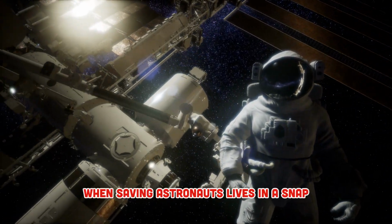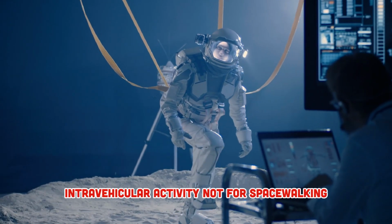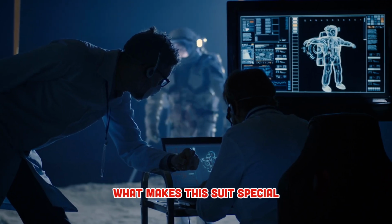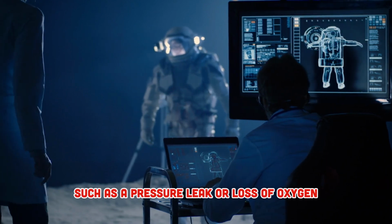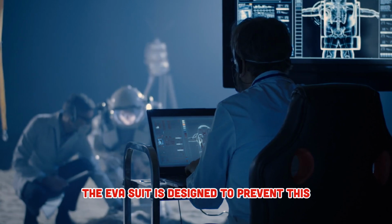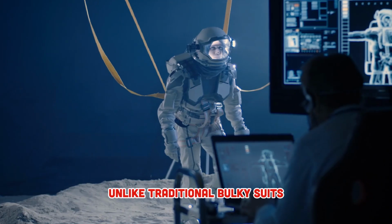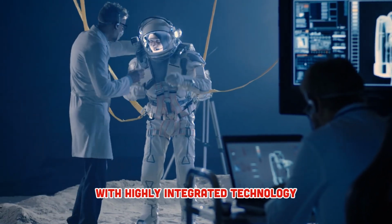SpaceX's IVA suit. When saving astronauts' lives in a snap, SpaceX has developed a suit called IVA, intravehicular activity, not for spacewalking but for protecting astronauts inside the Crew Dragon spacecraft. What makes this suit special? In the space environment, a small incident such as a pressure leak or loss of oxygen can become a disaster, leading to the risk of death within seconds. The suit is designed to prevent this by maintaining a stable pressure and providing breathing air to astronauts in an emergency situation. Unlike traditional bulky suits, SpaceX's suit is designed to be streamlined with highly integrated technology.